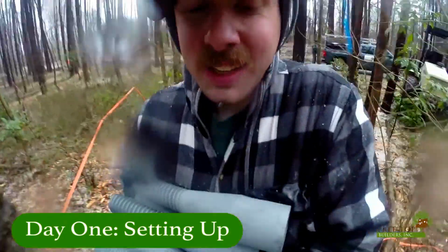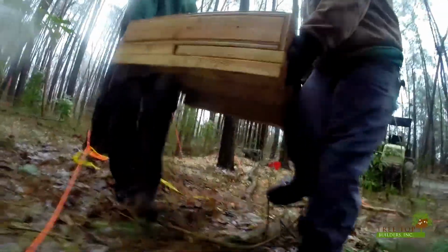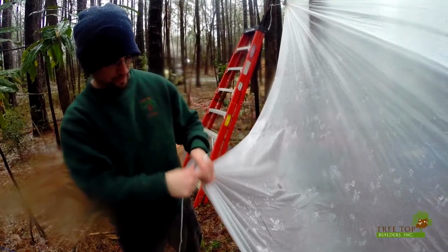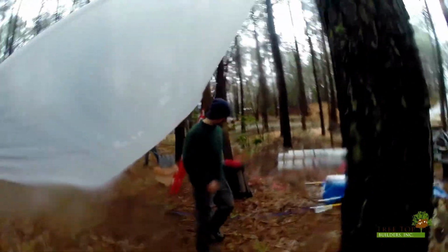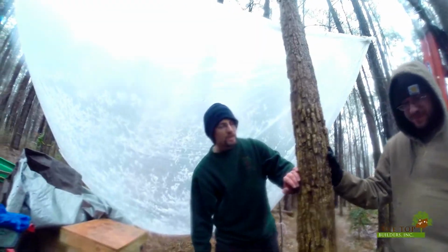The life of a traveling treehouse builder is not without challenges. 35 degrees and raining after an ice storm is a significant impediment to progress. We tried to set up rain shelters to work under, but to no avail. We were soaked and cold and wanted to go home.